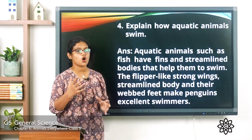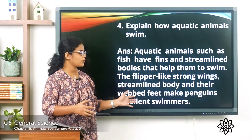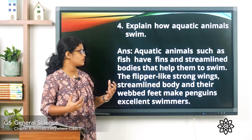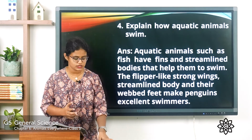The flipper-like strong wings, streamlined body, and their webbed feet make penguins excellent swimmers. Even penguins can swim in water. They have the flipper-like wings and they have the webbed feet that make them excellent swimmers.